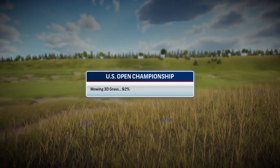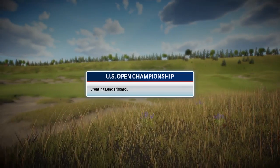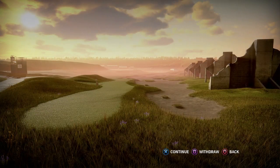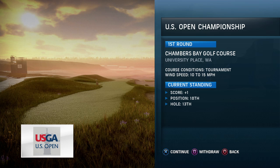All right, ladies and gentlemen, this is my first major championship ever on this game for me. Got a friend that also plays this, said that it was not fun, and from the looks of this already, 10 to 15 mile an hour winds, this will probably be a pain in my neck. But try it anyway.